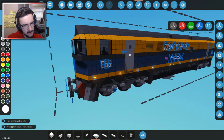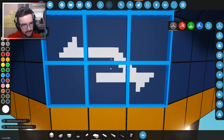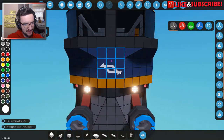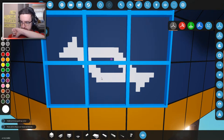Does it connect that way around? No. There. Doesn't look right. It's too small though, isn't it? I mean, this bit in the middle needs moving up. Yeah. Make it a one-block gap, someone said. Yeah, that's the problem we have here.